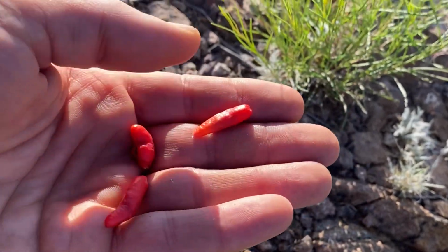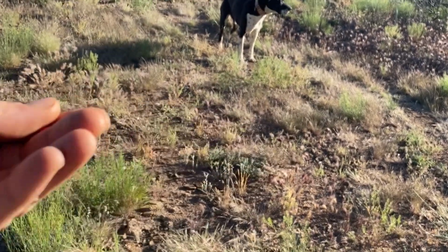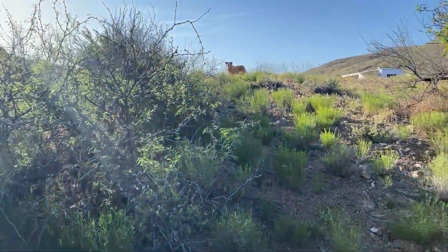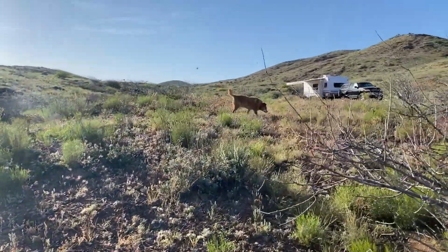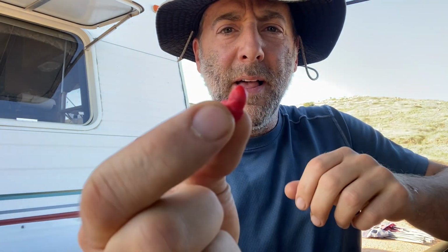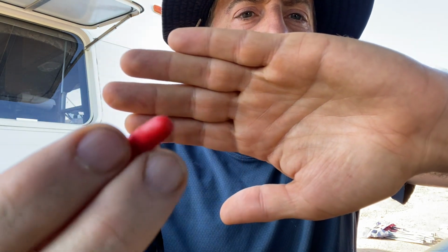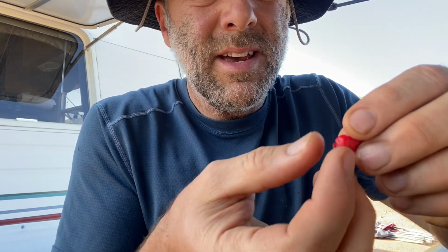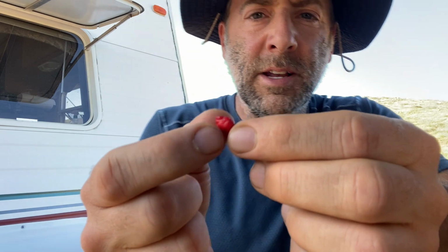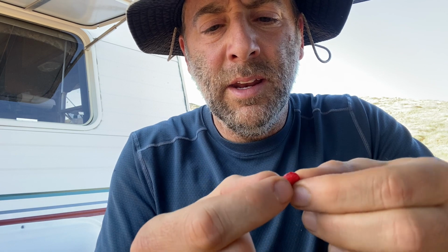So let's go take a look at these and see what's inside of them, and I'll tell you what they taste like. I've never actually tried these before. They look just like a chili pepper. They're really small. They make me think of little wild strawberries and chili peppers. I'm gonna break this one open first because it's got some bug damage right there. If there's bugs inside there, I'm definitely not gonna eat it.